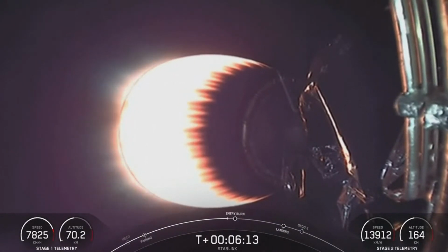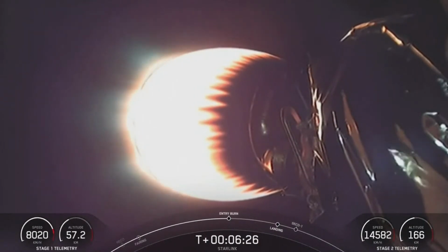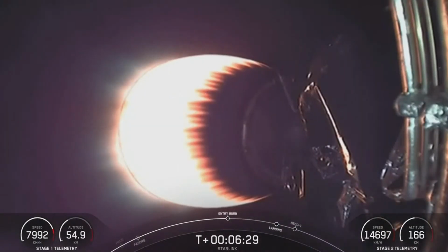Again, if you're just joining us, we had a successful liftoff. Our first stage is returning, getting ready for its entry burn in 10 seconds here, and then our second stage is saved. Looking good with our Starlink satellites. Stage 1 entry burn startup. You heard the call out for Stage 1 entry burn startup.